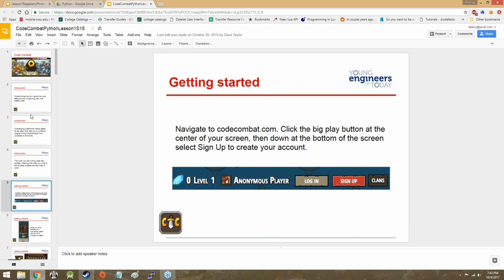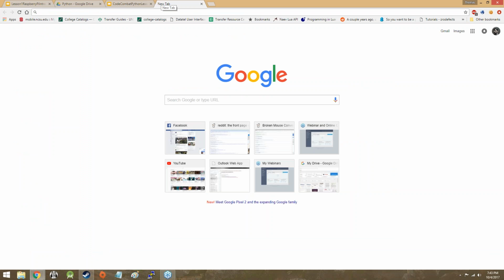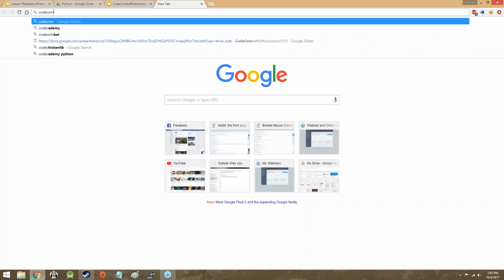So we're going to navigate to codecombat.com and set ourselves up an account. And I think that's about as far as we're going to get today, because then you can actually launch into using CodeCombat with a fresh mind after the weekend on Monday and everything. So, codecombat.com.